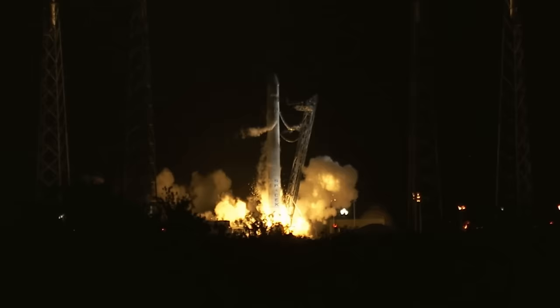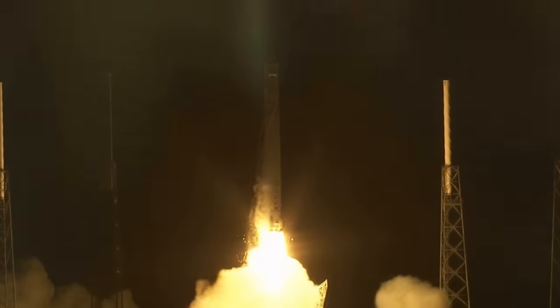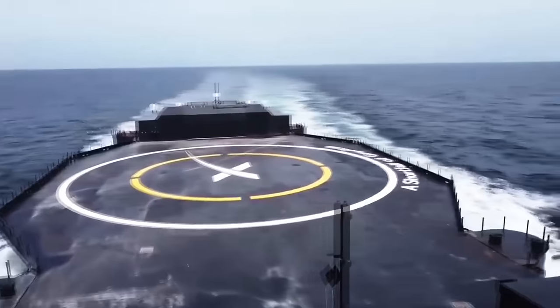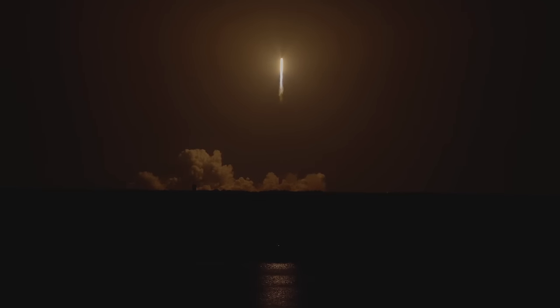CRS-23 launched as planned at 3:14 a.m. local time on August 29th, and just under 8 minutes after liftoff, the first stage of the Falcon 9 had detached, and footage was captured as it descended back towards the ocean, and managed to safely land on the waiting ship. As soon as it touched down, a robot called the Octograbber engaged and held on to keep it steady, and A Shortfall of Gravitas could then begin making its way back to port. Once there, specialized cranes are able to remove the Falcon 9 stage so it could be assessed and refurbished for its use in a future mission.